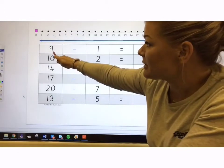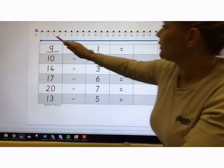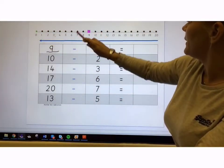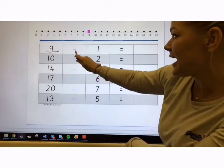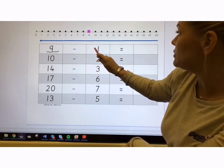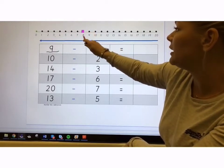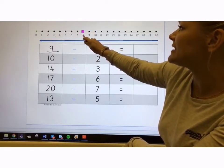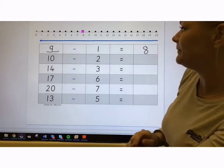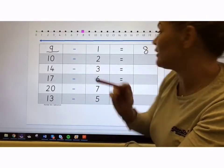So my first big jump is number 9. So one big jump to number 9. And then take away, so I'm going back now, take away one little jump. Just one. If I go back one less than 9 is 8. So my answer is number 8. Okay, my next number, oh, I must go back to 0.